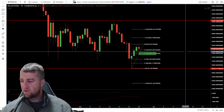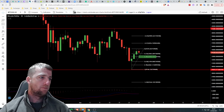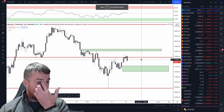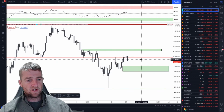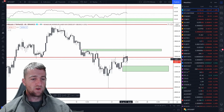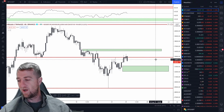Cryptos, as usual, selling off towards the weekend. Today is contract expiry day for Bitcoin, I should say options expiry day. So on Fridays, usually leading into a weekend, it's quite volatile. Just be aware that we could get some swings to the downside. We could also get some swings to the upside as well.